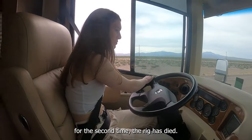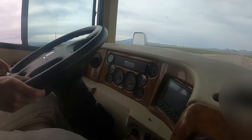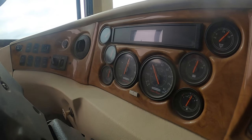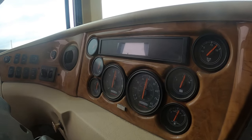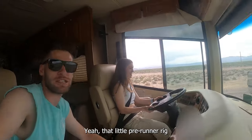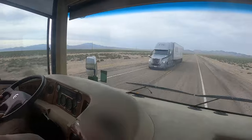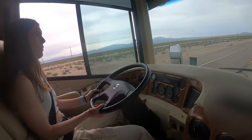Okay, well, for the second time, the rig has died and said that it's shift inhibited, saying check transmission. So your gears are just fine, huh? They're not slipping. Check transmission, though. Yeah, dude, this is gonna be a little mission for us getting this thing. I think we got another 350 miles or so right now. See if we can get it. Good luck.